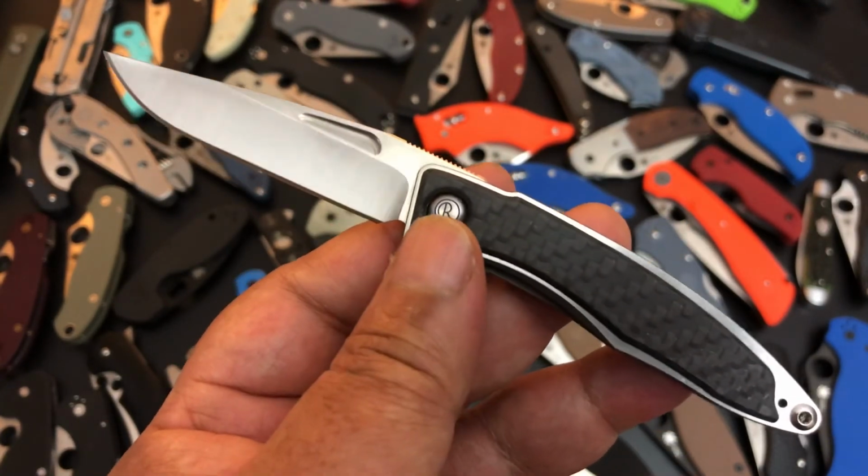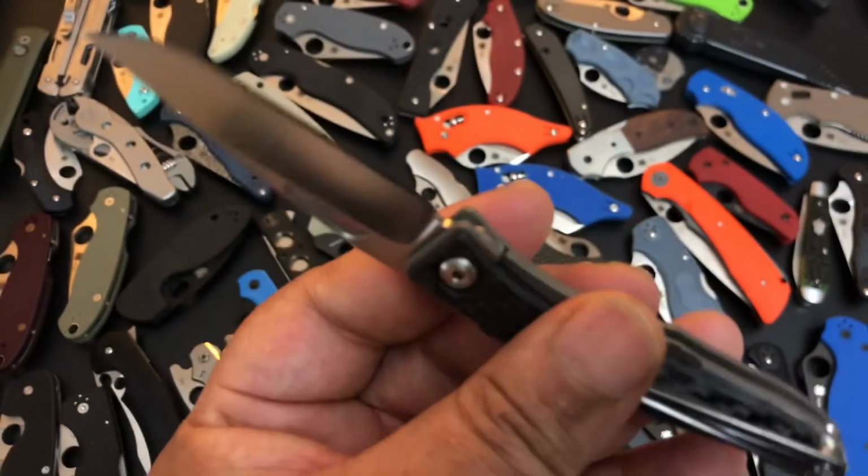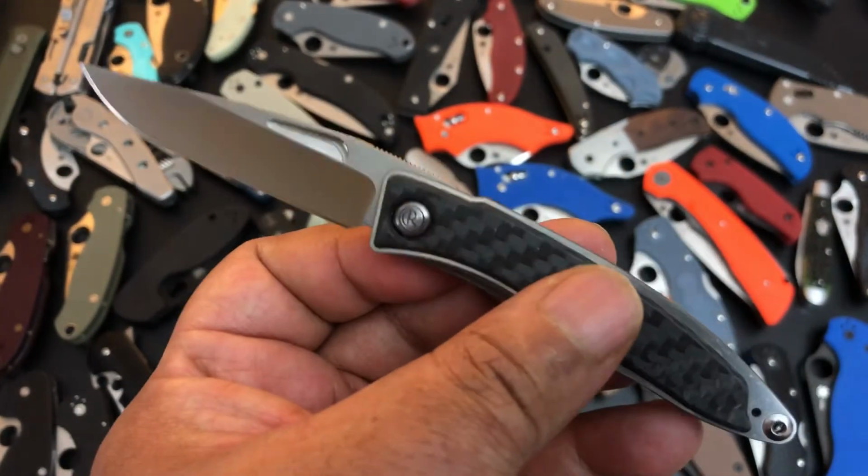And they had a limited number. I want to say 10, probably more. I think it was 10. And then, again, they snuck out some more. I was on Blade HQ.